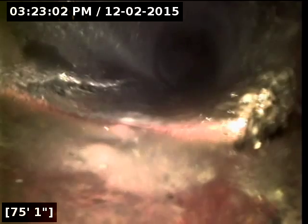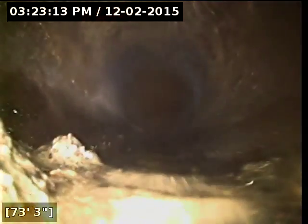I'm going to do markings about every 10 feet here. As you can see, we have some very, very large root intrusions all the way out. The root intrusions pretty much stop there at the street curb, so it's up to the city whether they want to do their end, obviously. But all the pipe leading out to the curb, I highly recommend be completely replaced or sleeved.